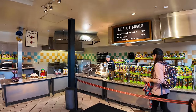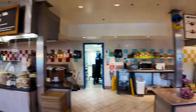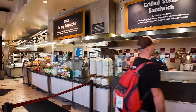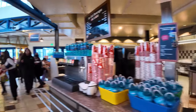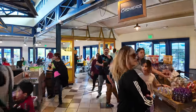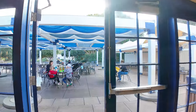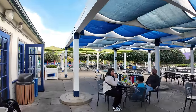They've got kids meals over here where you get chicken tenders or hot dogs, $11. It comes with chips, juice, and a snack. Chicken or tofu curry, Philadelphia sandwiches, spicy shrimp fettuccine, and then you pick up all the stuff that you want, and then you bring it to the cashiers over here. This one has a lot of seating. Probably, I would say this is probably the biggest restaurant in the park, at least for the amount of seats that are around it.